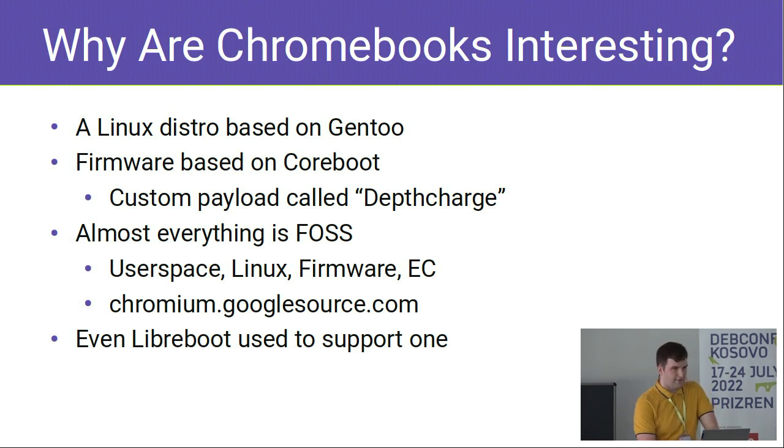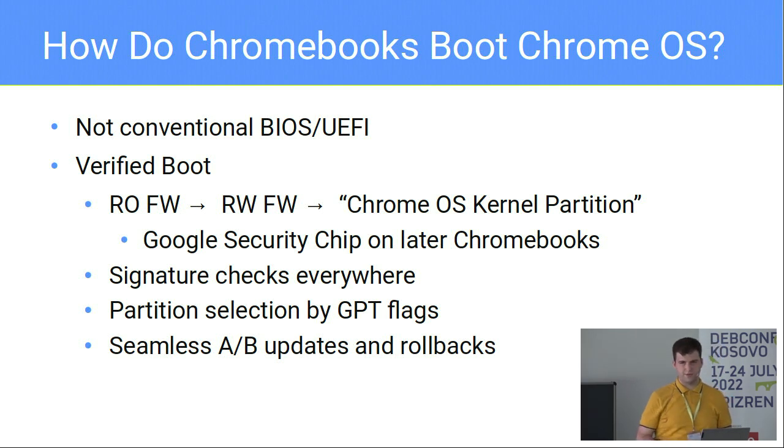Their root file system is read-only and verified through hashes at boot. There's basically no way to run unapproved code in the context of Chrome OS. It pushes users toward Google services because the hardware is less powerful. For example, it has 32 gigabytes of eMMC, which means you should use Google Drive and so on.